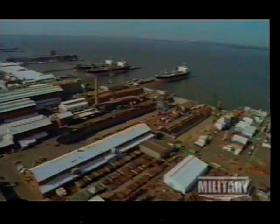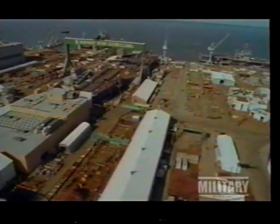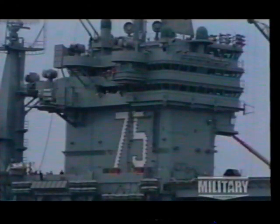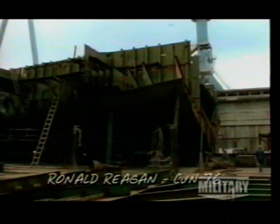Construction of a Nimitz-class carrier represents the most complex shipbuilding challenge ever undertaken. Virginia's Newport News Shipbuilding Company has been at the vanguard of carrier design and construction for over 3/4 of a century. It is the only facility capable of building these mammoth warships. As of early 1998, 2 of these supercarriers were under construction. The Harry S. Truman was nearing completion, while the Ronald Reagan was at the start of its building cycle.